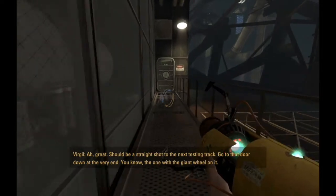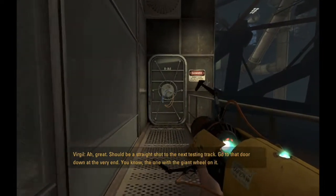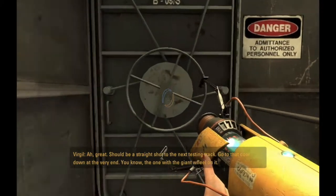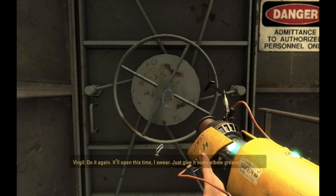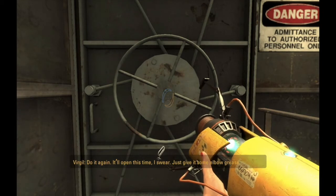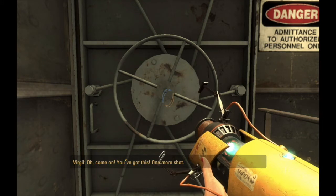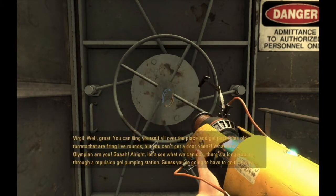A straight shot to the next testing track. Go to that door down at the very end. You know, the one with the giant wheel on it. Do it again. It'll open this time, I swear. Just give it some elbow grease. Oh, come on, you got this. One more shot. Well, great.